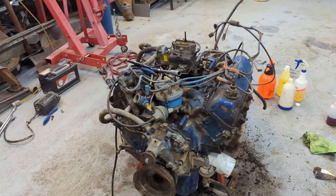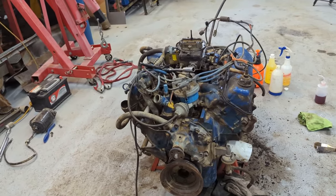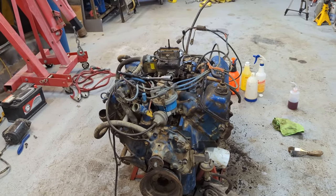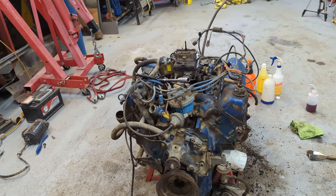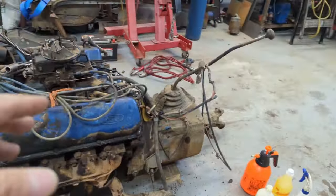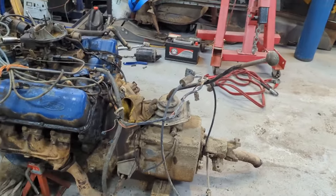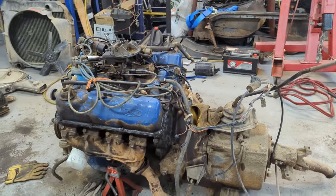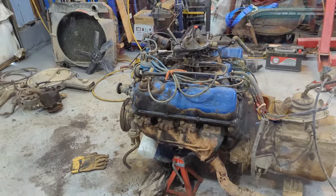you want to do the oil thing first. So I'm going to put the starter back on, and then it'll tell me the condition of the ring gear and all that stuff. And hopefully it'll spin easily. If not, well, it's got to come apart anyway. This engine is going to be on an automatic transmission, so all this stuff has to come off. So let's put her back together quickly, and I'll boost her over and see what happens.